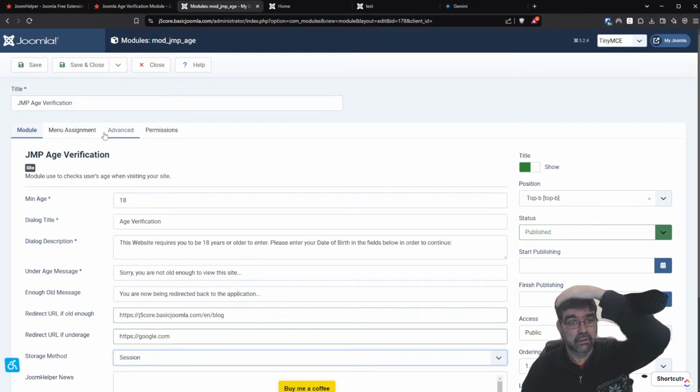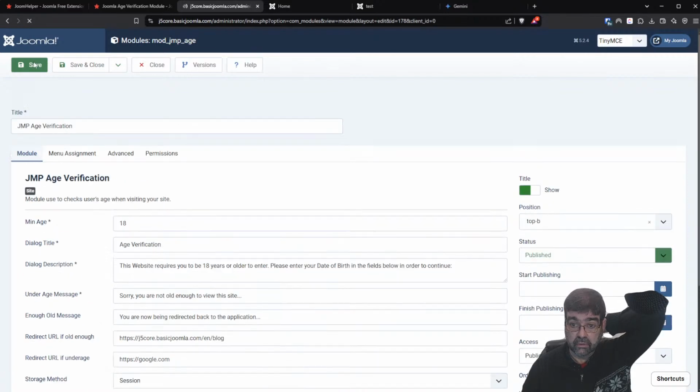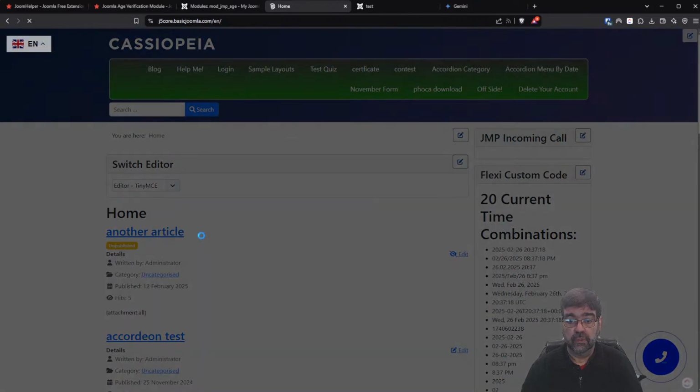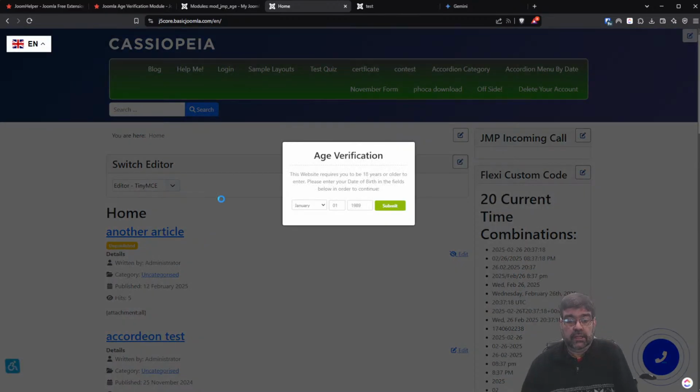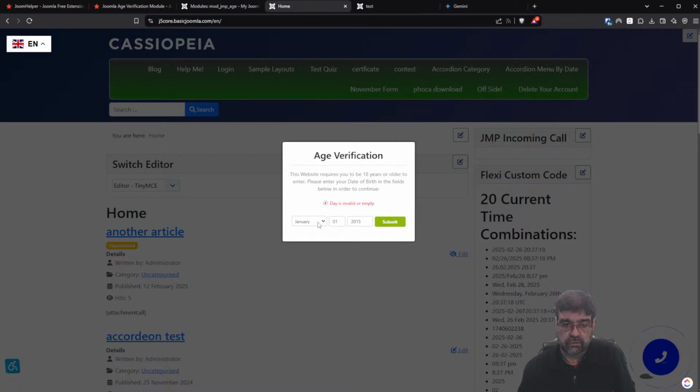All right. And that obviously must be for logging in. Okay, so let's see how this works. Oh, okay. And I'm already logged in. Interesting. All right. So if I say I was born January 1st, 2025, let's say 2015, making me 10 years old. Oh, January day is invalid.